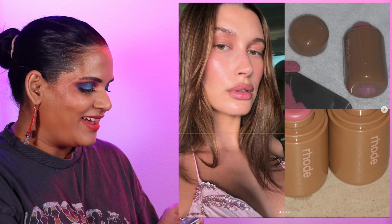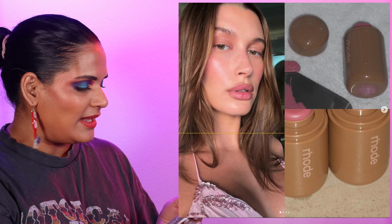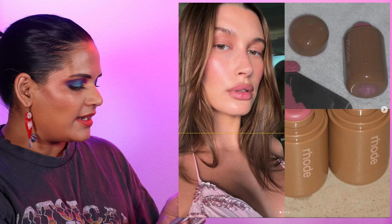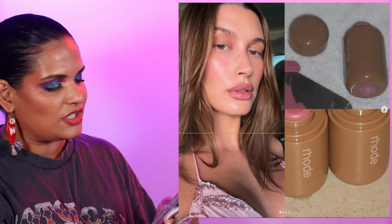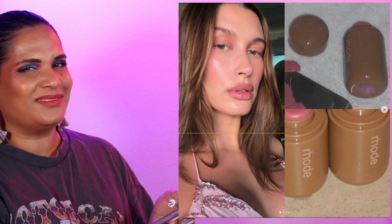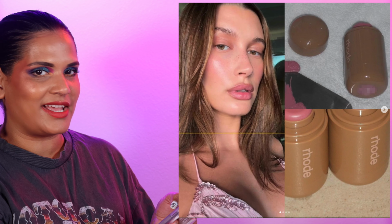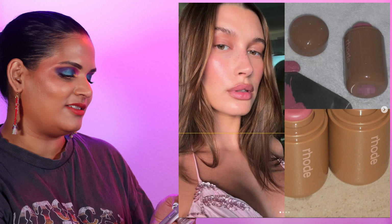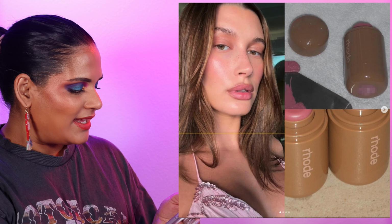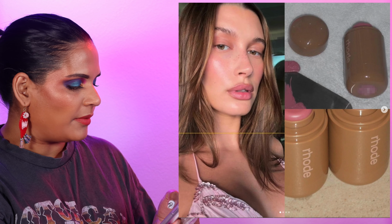But we have a new launch from Rhode Beauty. This is the blush sticks, and they're ready to drop. They are a dewy finish. I don't know how many shades there are. I've never tried Rhode Beauty. The packaging, kind of weird color. It looks a little turd-esque. Kind of looks like a sausage. It looks kind of weird. Let me know what you think, but it's an easy skip for me.